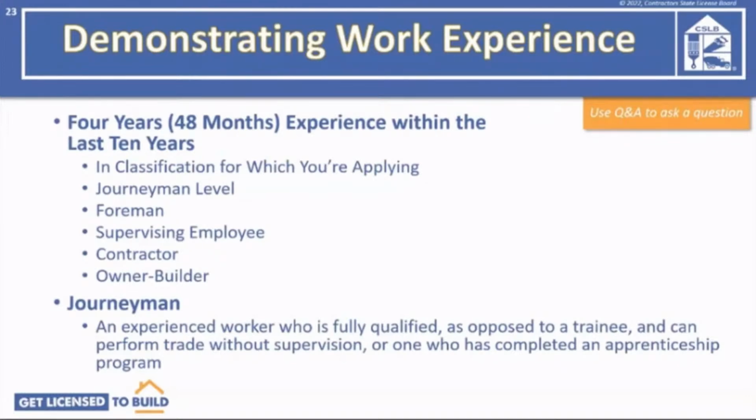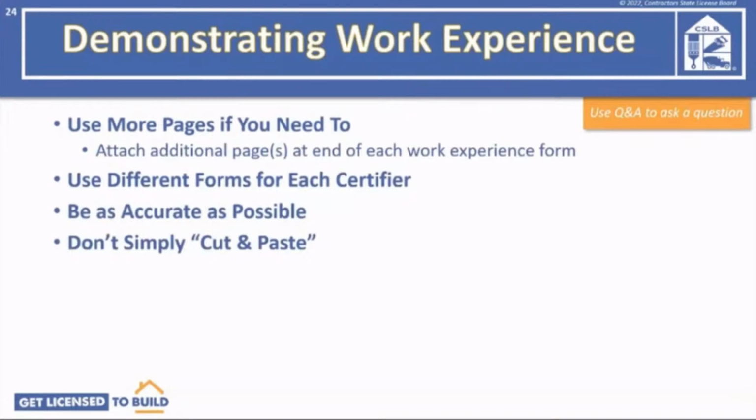A journeyman is defined as an experienced worker who is fully qualified as opposed to a trainee and can perform the trade without supervision, or one who has completed an apprenticeship program. There is a limited amount of space on the application to show your certified work experience, so feel free to use additional pages if needed, and simply attach them at the end of the work experience form. Use as many certifications of work experience forms as you need to prove the required 4 years of experience within the last 10 years. Use a different form for each certifier. Be as accurate as possible.